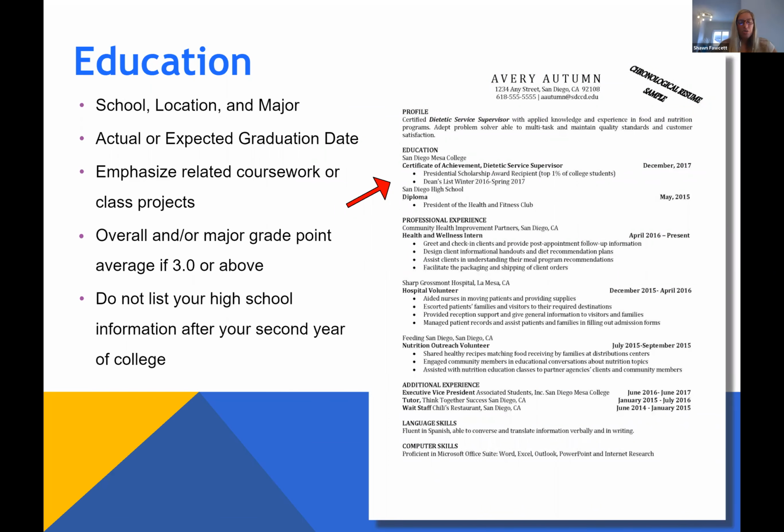So the next section that you want to include is your education. You all are students at Mesa, so you absolutely should include this section here. You want to identify the school, location, and major, and that is for every school that you've attended. You are all college students at this point, so you no longer need to include your high school work. However, you do want to include multiple campuses if you're attending such. You do want to include your actual or expected graduation date.